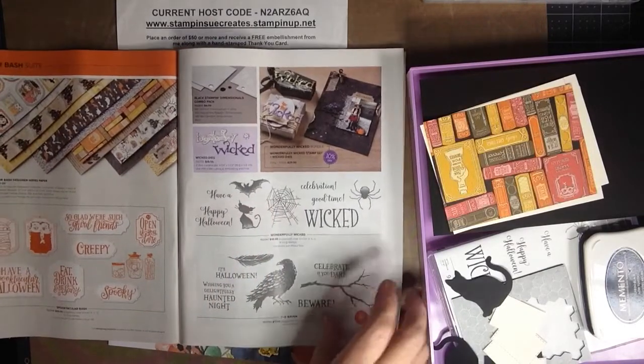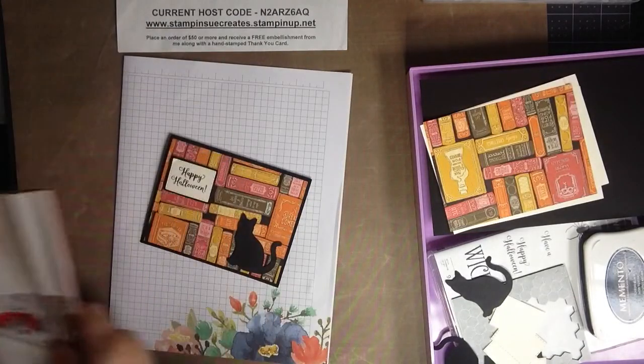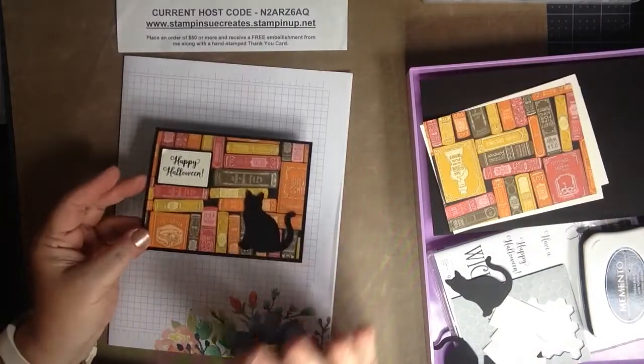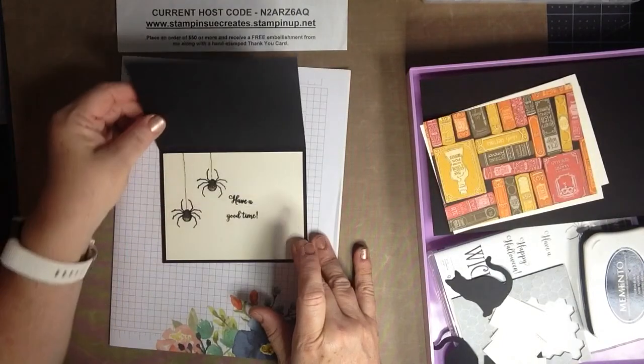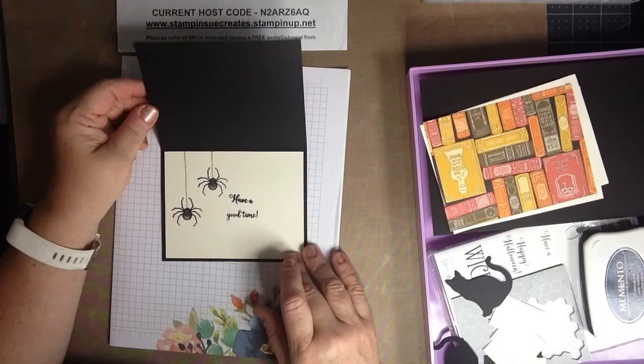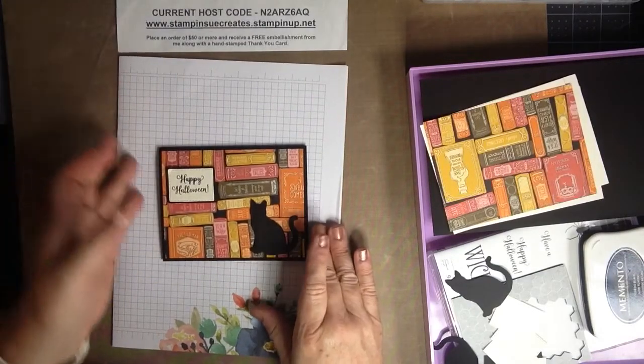So I wanted to do a card at the bingo. All of that, and you had to go through that. So here's the card that we created. Very simple. And on the inside, we have little spiders coming down and have a good time. So I want to show you how quick and simple this is to create.